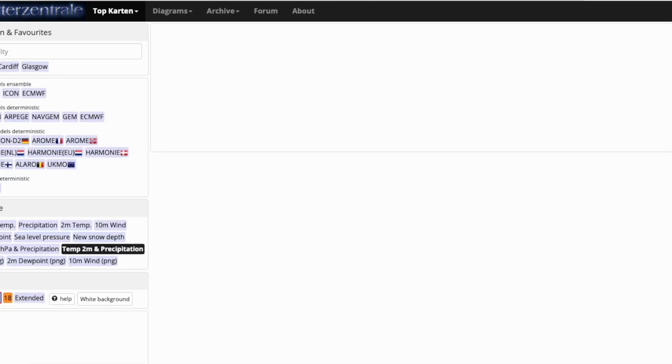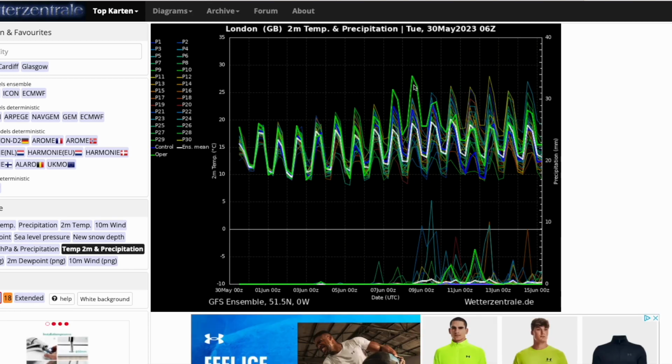Again, the 2 meter temperatures from this, again, looking really nice. See the GFS operational run there, just showing you what a building air mass could do. Up towards that sort of 12 or 13 degree range, 850 hPa, 27 or 28 degrees is possible here.